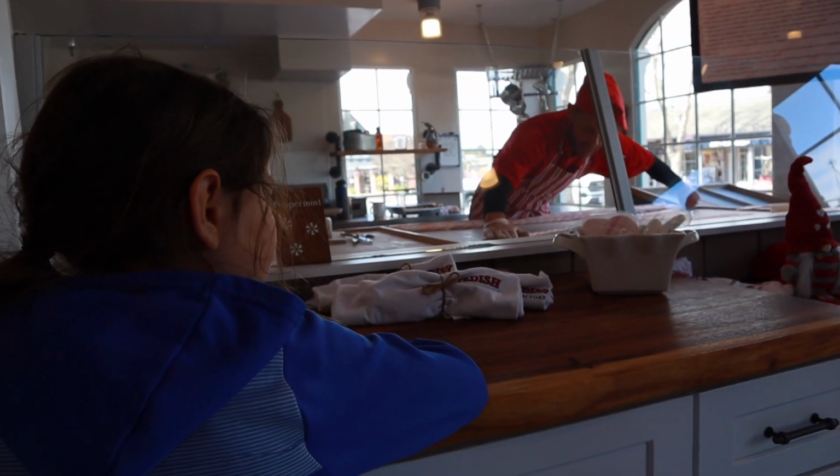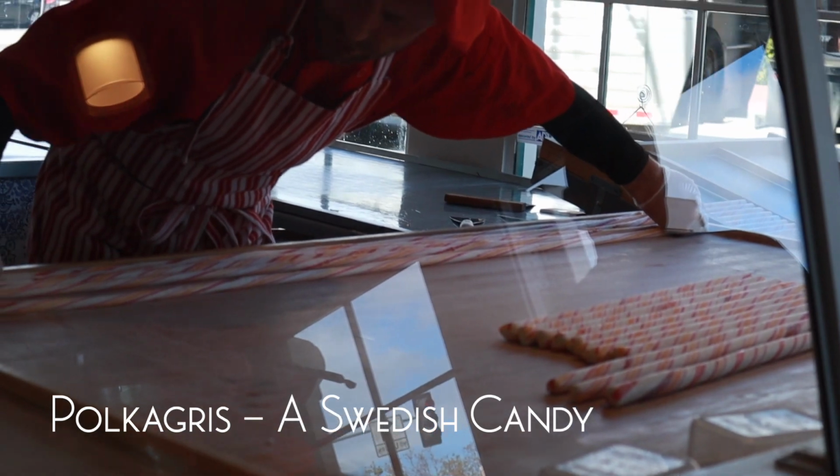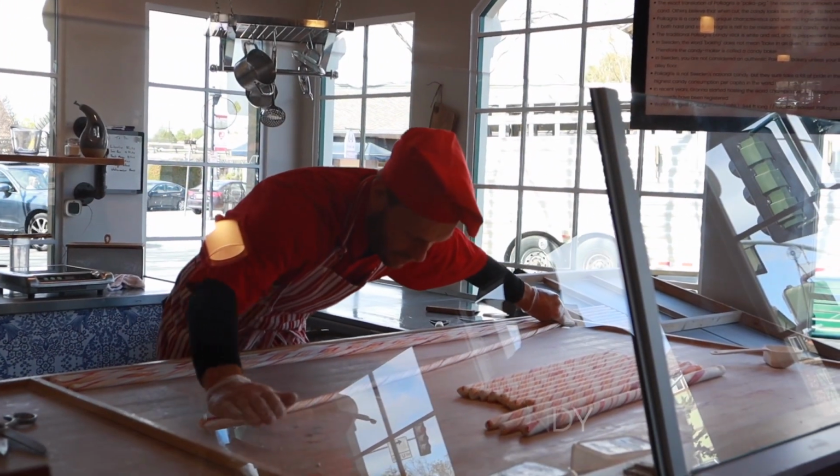Hand rolled. There's no machines that make it. There's about 20 places in Sweden that make it currently. We're the only place in the United States.